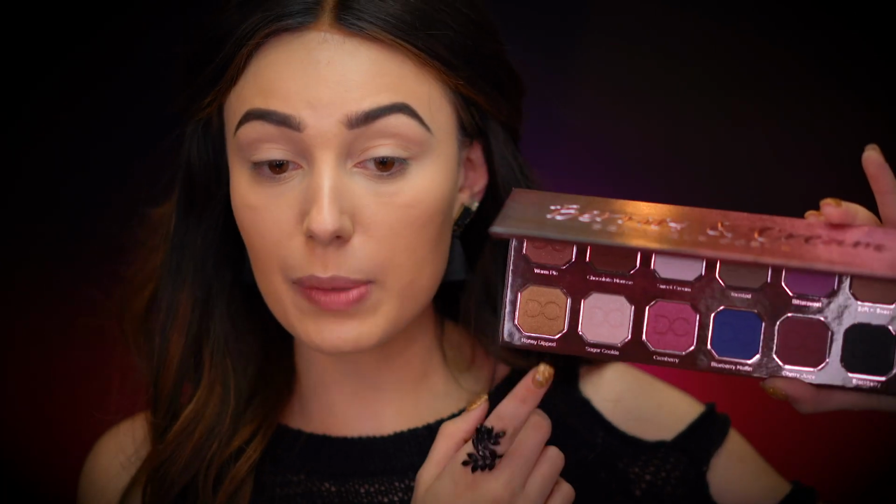Also, I really like the new pan shape. I know with her other palettes, they are round. So this is a new shape that I think looks really good in the palette. I want to do cranberry lips, cranberry eyes, and also a little bit of gold. So I'll definitely be using this one today.